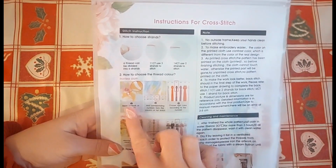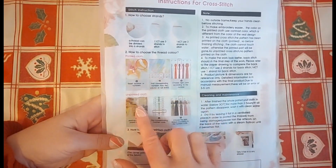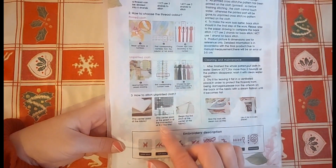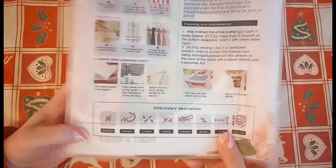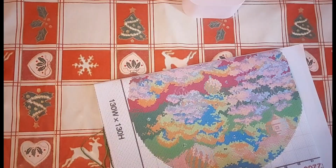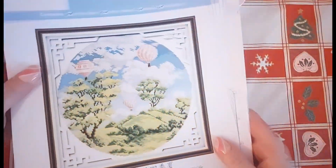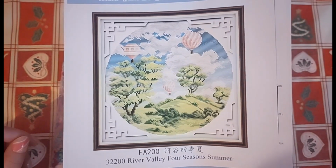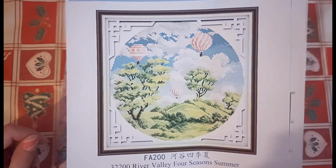Okay, so here it tells you how to choose the thread color and how to stitch on printed cloth, how to stitch on unprinted cloth, and how to stitch on unprinted cloth again down there. And also down the bottom here it has all the stitches that are in most kits, which is a help as well. The one that I chose is a 14 count, and it's this one. Yes, it is River Valley 4 Seasons Summer. Okay, now I've kind of gone back into 14 count again, guys. Don't ask me why.